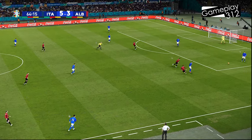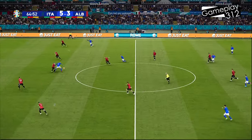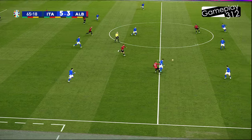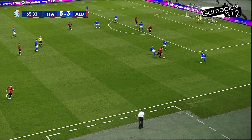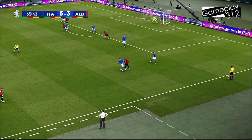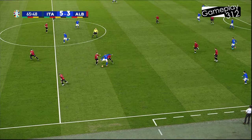Chiesa. Barella. Scamacca. Out to the right, back into the middle. That's going right the way across. Calmly anticipates. Now looking to orchestrate a counter. Oh, sweet feet. Well, the crowd clearly liked what they just saw. Some real no-nonsense defending.